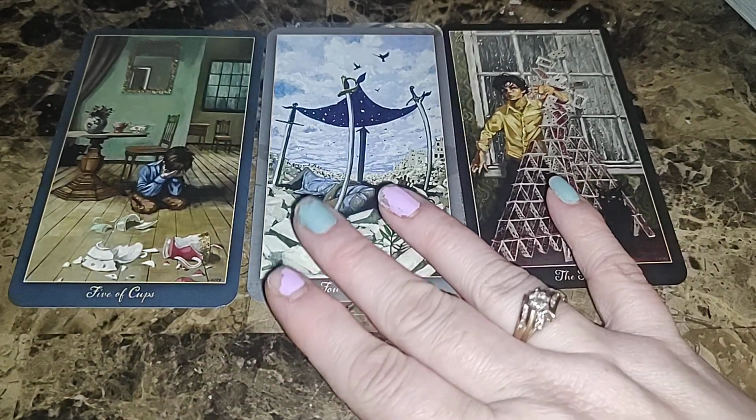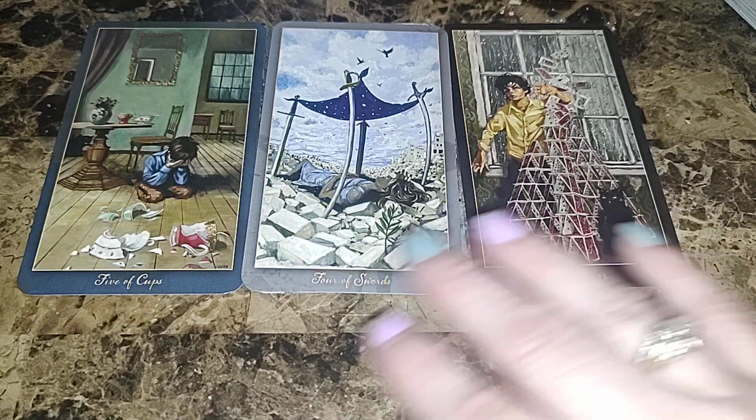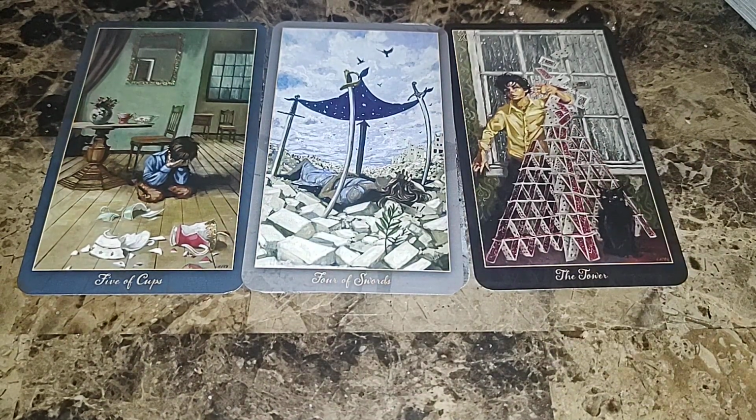And to me, the Five of Cups is something is shattered. And the Tower, of course, is something is falling away. So you're having a Tower moment. I mean, something is happening. And that's when I pulled the card yesterday that let me know she's sick or something's happening. It's a major Tower moment, especially if it's coupled with the Five of Cups. Because clearly, this kid is devastated that these cups are broken on the floor. And to me, it just adds a level of the Tower.